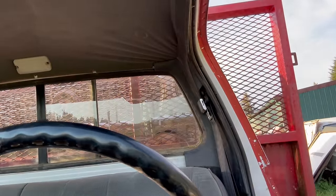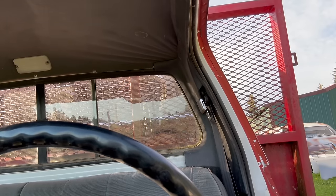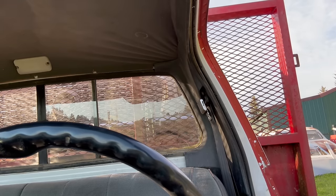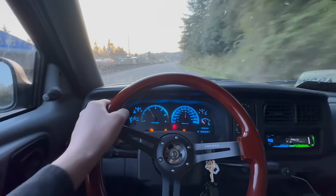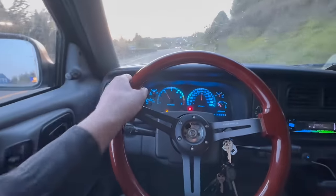You know what? I'm just gonna let it drive itself off into the sunset. At least this thing will almost certainly get me home. I'm still smelling burning brakes. Yeah, it's just on me.